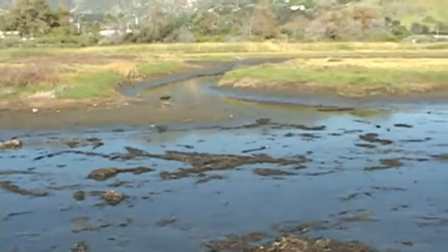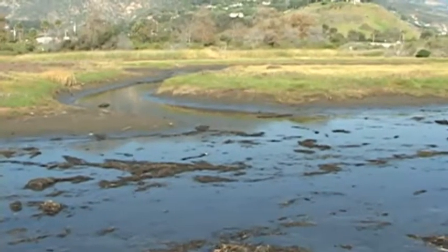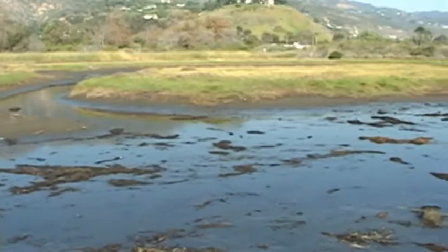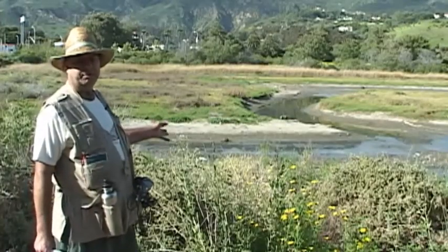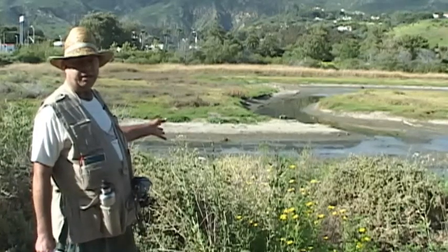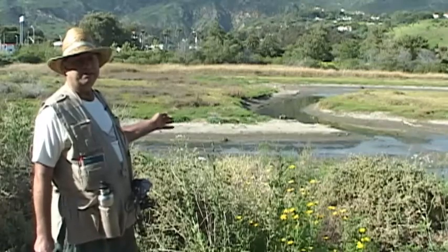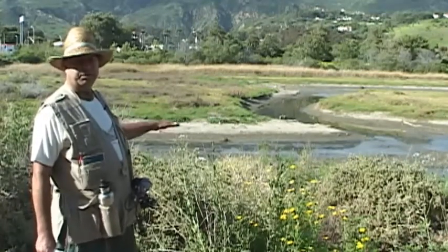What we're looking at here is compacted landfill with narrow channels that were dug by bulldozers into the landfill that were meant to create aquatic habitat, but failed to. As you see, there's almost no birds here, almost no wading shorebirds. In a real estuary habitat, this area at low tide would be teeming with shorebirds, feeding on the abundant life that lives in the mud flats that are exposed at low tide.